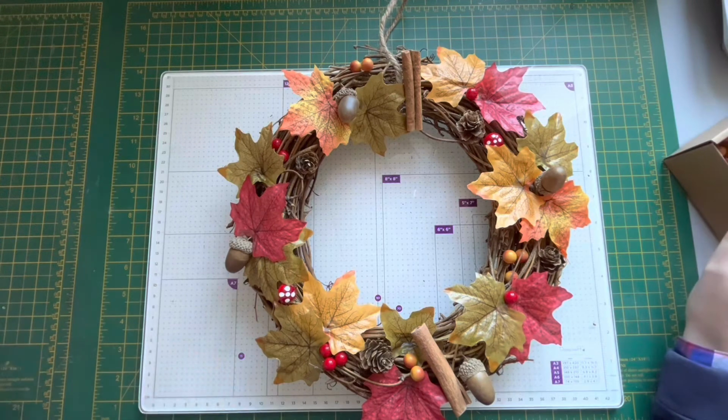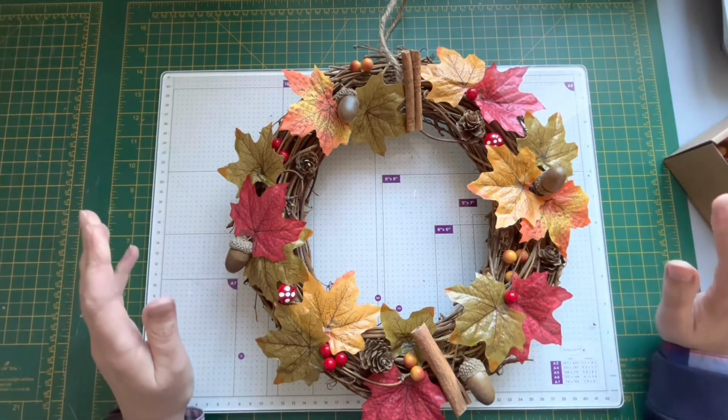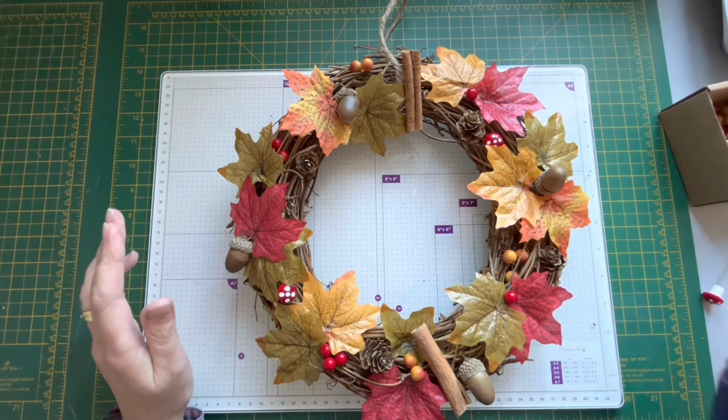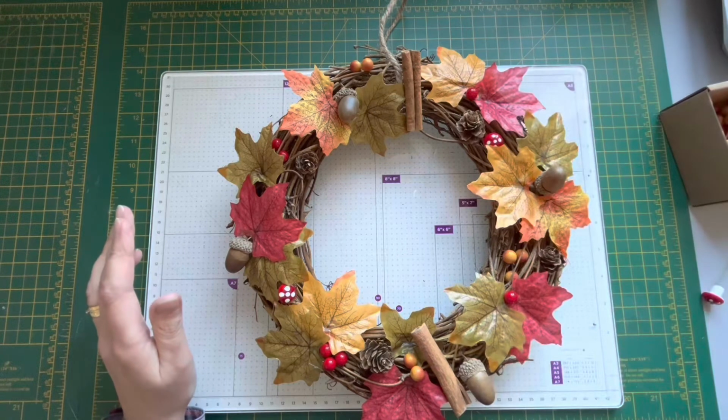I was using my hot glue gun, which has stuck everything bar those. They just wouldn't stay on. I've used quite a few of the different coloured leaves.